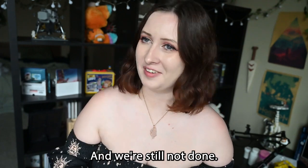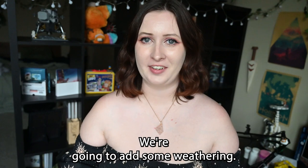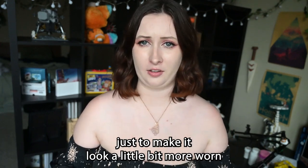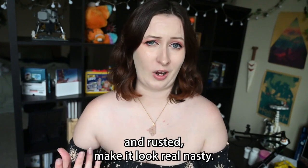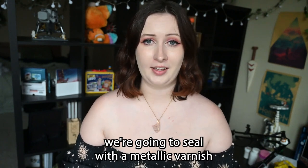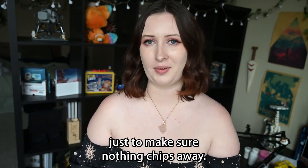Next, and we're still not done, we're going to add some weathering. So for Aela's shoulder, I would add in some brown weathering to the corners just to make it look a little bit more worn and rusted. Make it look real nasty. Once the paint job is done and the weathering's done, we're going to seal with a metallic varnish just to make sure nothing chips away.